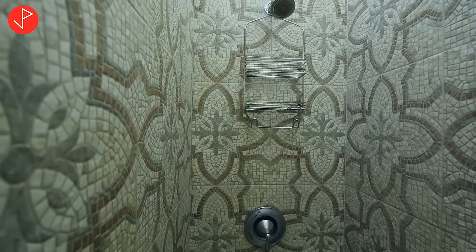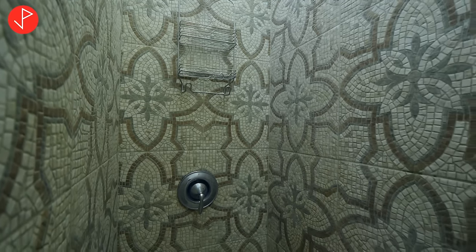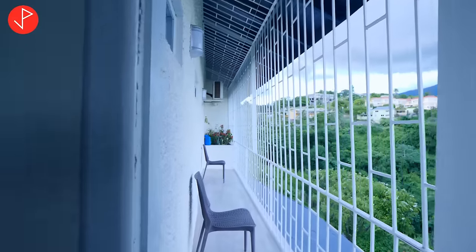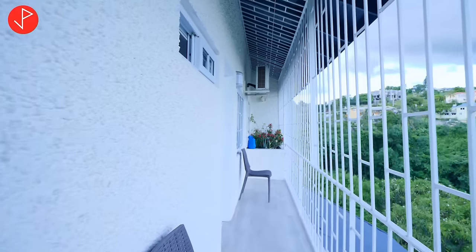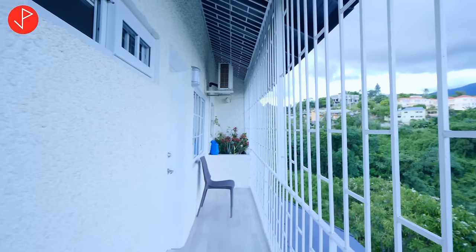And beautiful lighting and mirrors. Quite spacious too. And it is quite spacious. So just off this bedroom, we have a galley style balcony. And again, majestic, captivating views of the mountain.